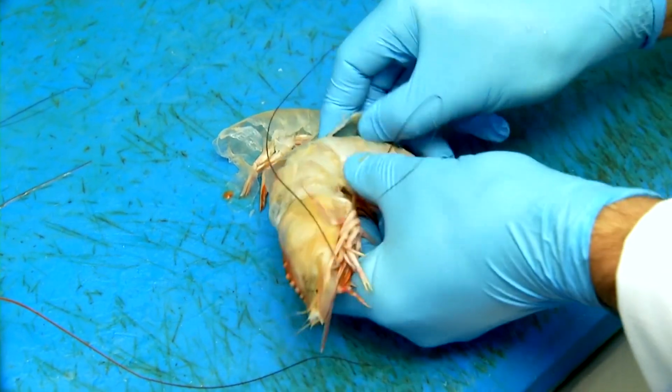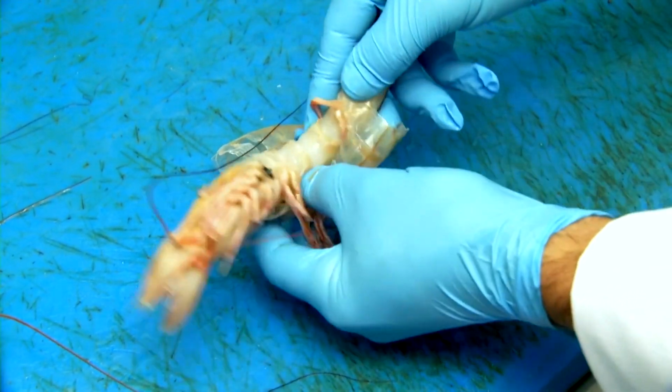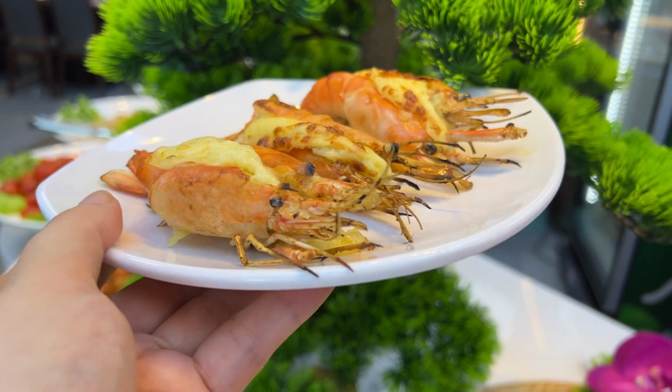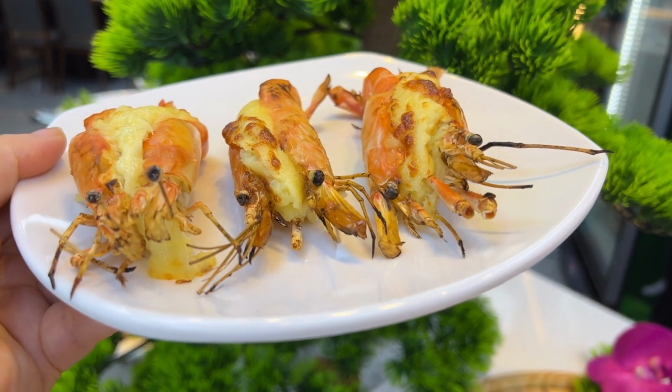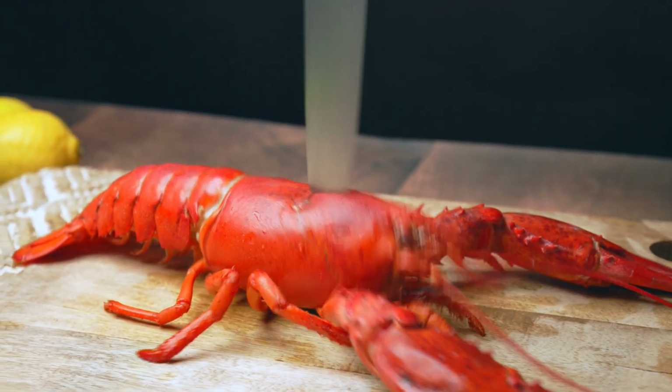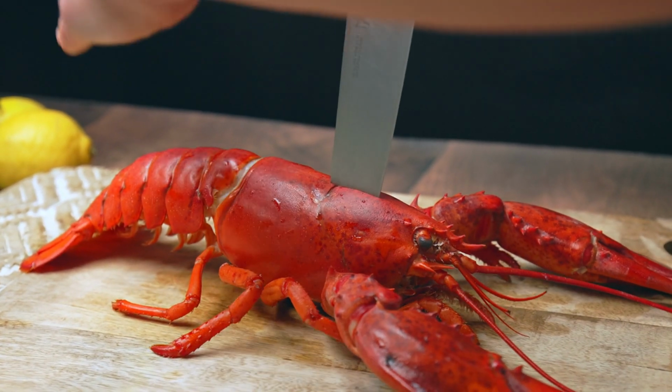When you marinate your lobster, aim for at least 30 minutes to allow the flavors to infuse. Avoid marinating for too long, as the acidity can begin to cook the lobster. Once marinated, your lobster is ready for the grill, promising a delightful feast ahead.